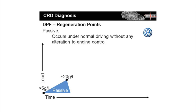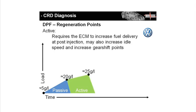Between 5 and 20, a passive regeneration will take place. This means the DPF will self-regenerate providing the right conditions are met. Usually, the customer won't detect anything happening. If a passive regeneration doesn't take place and the contamination level increases in the DPF, the PCM will conduct an active regeneration. This involves injecting fuel in the exhaust stroke.